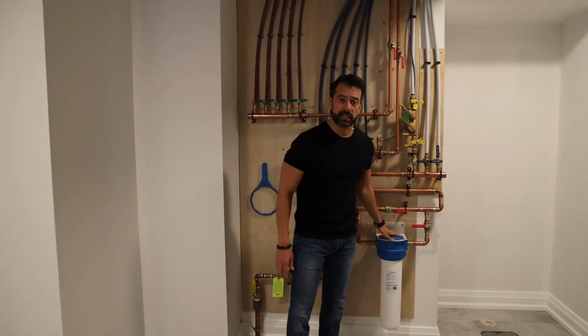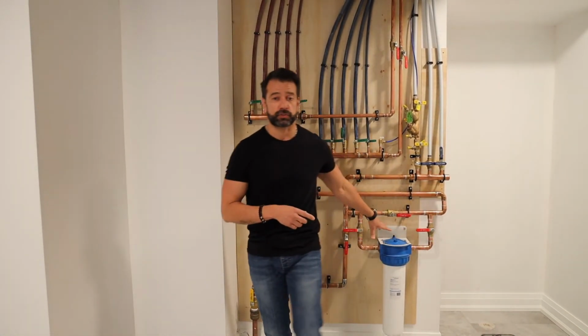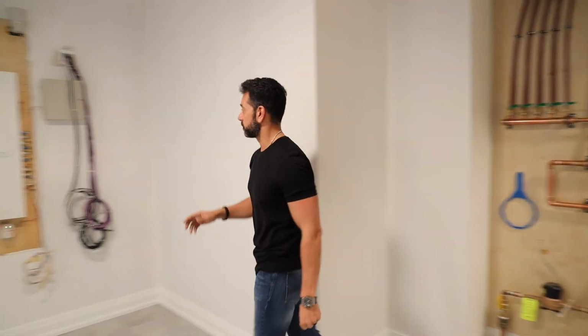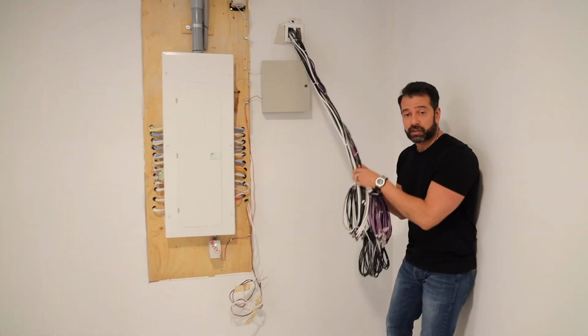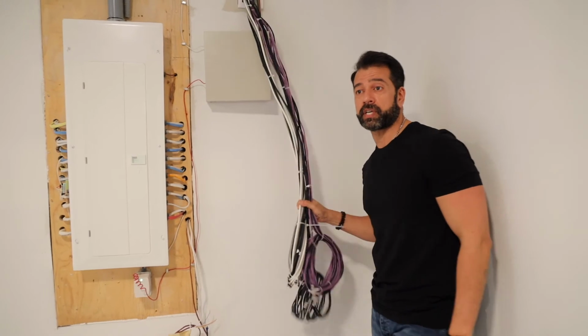The other thing that the builder does, it's kind of a signature thing, he always puts in a water filtration system, even though the water here is great in Burlington, but you have a water filtration system. All the wires in every single room for networking. I see houses for $5 million and there's no networking cable. It's crazy, but every room is already completely wired.